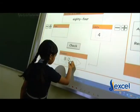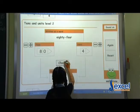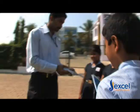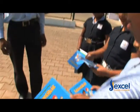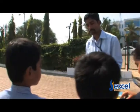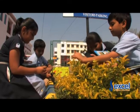One of the concerns we had of sending our children to an Indian school was the fear of just rote learning, the fear of lots and lots of homework, which is just straight memorization. And we're very pleasantly surprised and delighted that in this school it's more activity-based, it's more critical thinking, and it's teaching children to problem solve rather than just memorize information.